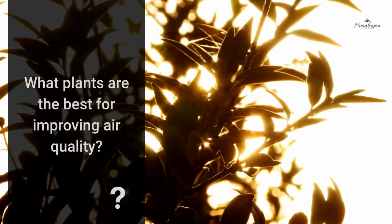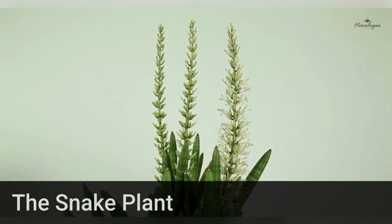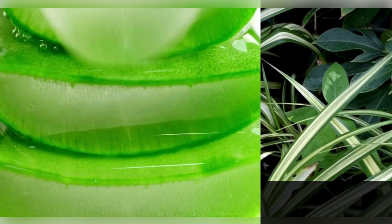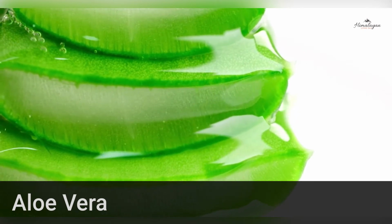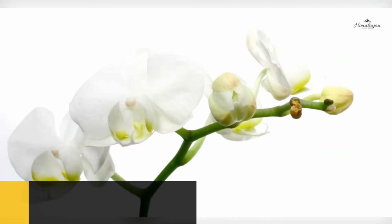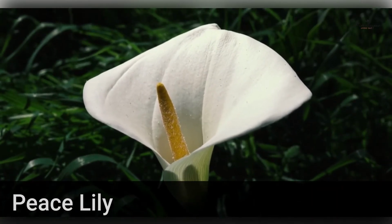What plants are the best for improving air quality? The snake plant. The spider plant. Aloe vera. English ivy. Moth orchid. Peace lily.